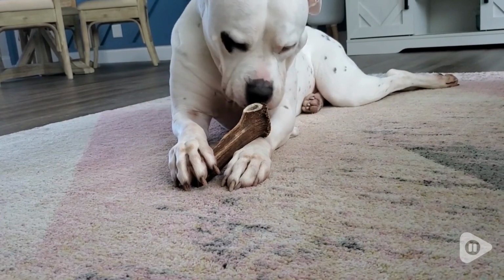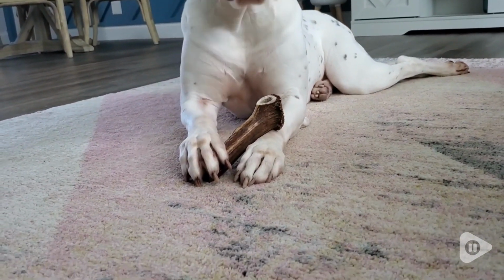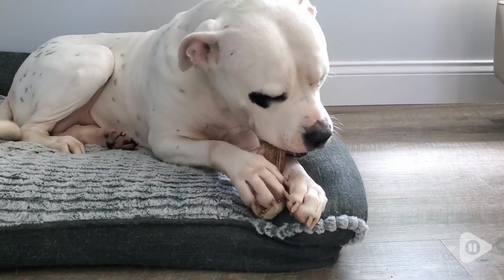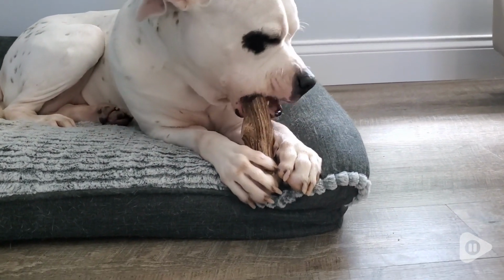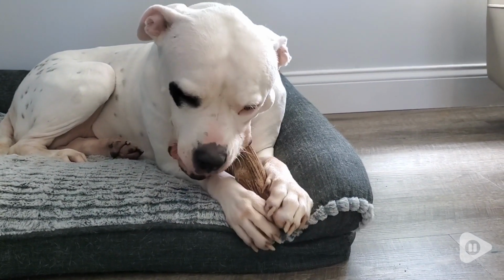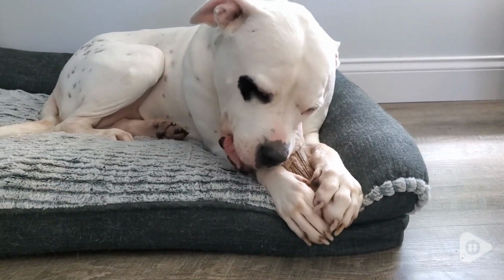If you have a dog that is a power chewer like mine, then I highly recommend checking out these deer antlers from WhiteTail Naturals. Made in the USA, these are the XXL Jumbo Red Deer Antler Chews. I have an American Bulldog. She's about 90 pounds, and she is an aggressive power chewer. Nothing lasts with her. It's always destroyed or gobbled up within a few minutes.